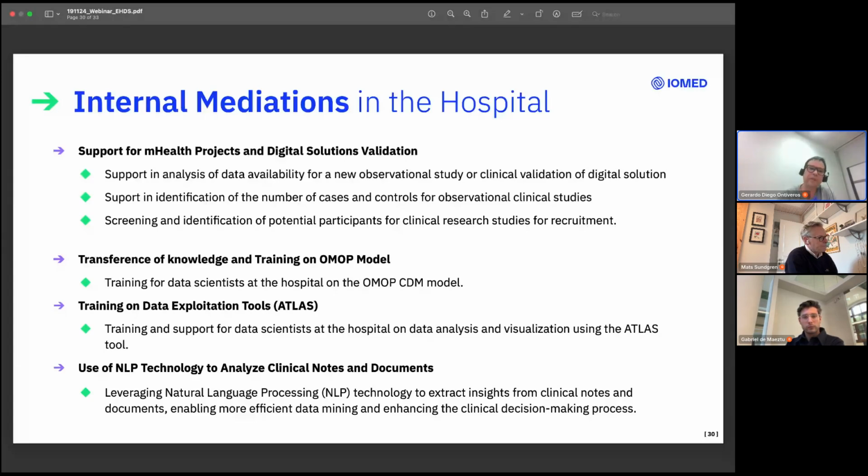Also, with OMOP, we can identify the number of cases and controls for observational clinical studies. Until now, we were working directly with the BI system of the hospital, but in the last months, we are starting to work with OMOP directly, and it also makes it easy if a study is multicentric. Also, IOMED is supporting us in the knowledge of the OMOP model. The OMOP model has a lot of tables and a hierarchic structure that is not easy to know if you are not working with it every day.